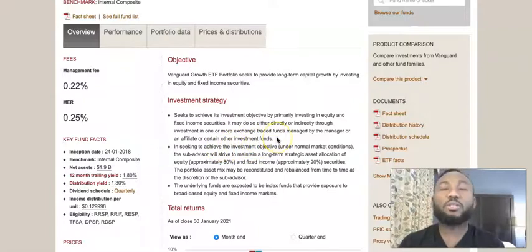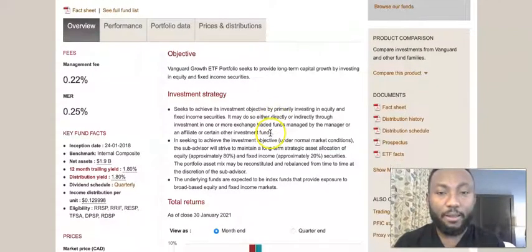So this is a fund of funds. That means VGRO is a fund that has other ETFs combined and built into it. That's more technical, and you don't really have to know all of that, but they can either buy, let's say, Apple directly, or they can just buy an ETF, for example a total US stock market ETF, and put it in. So that will represent Apple as well.